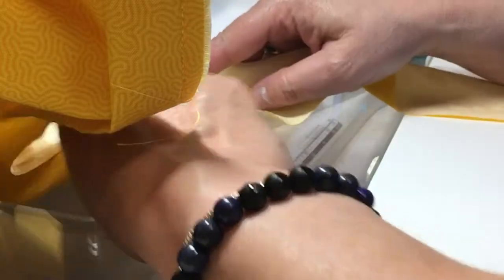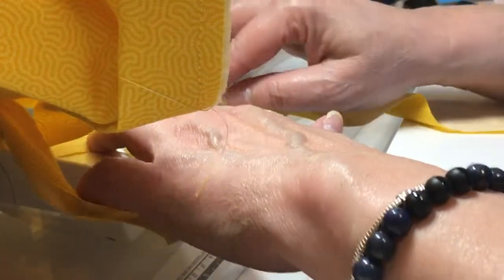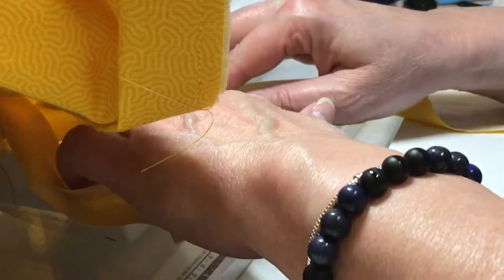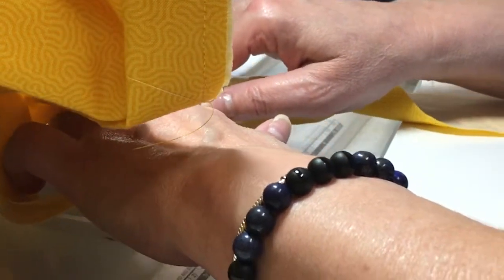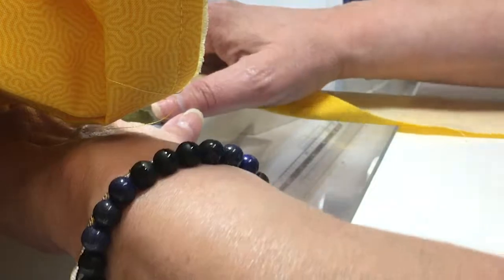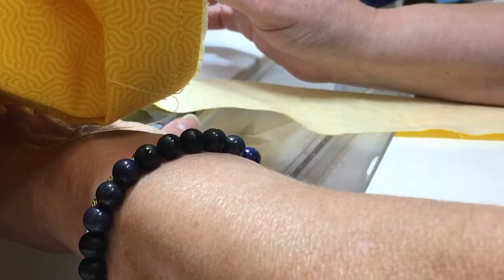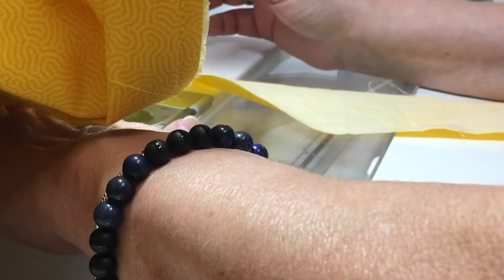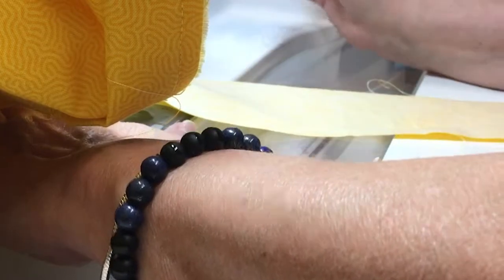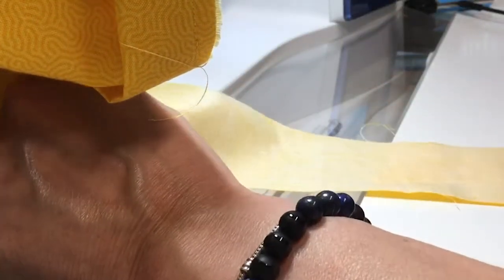Make sure I get that straight. I don't have any wrinkles under there. That looks pretty straight. You can also mark it so you know you're getting a straight line, but I'm just going to kind of wing it here. Definitely need to change that blade out.